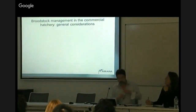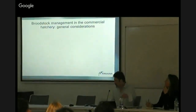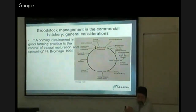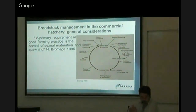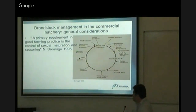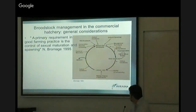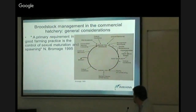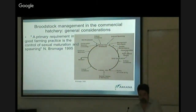So, broodstock management in the commercial hatchery. A primary requirement in good farming practice is the control of sexual maturation and spawning. That's been said by Bromwich in 95. So what we're looking at is everything that has to do with the performance of the broodstock, the production of seed. Everything from, we don't have a pointer either, do we?